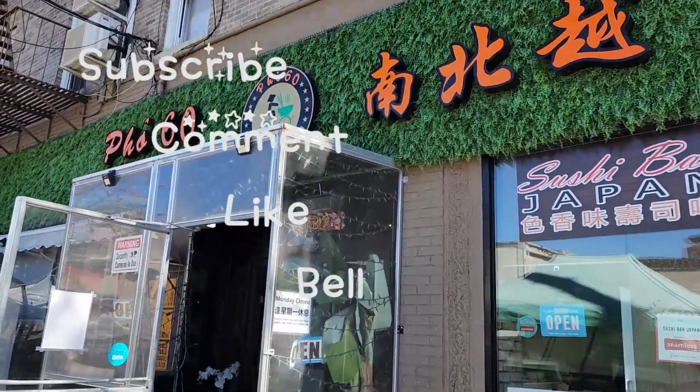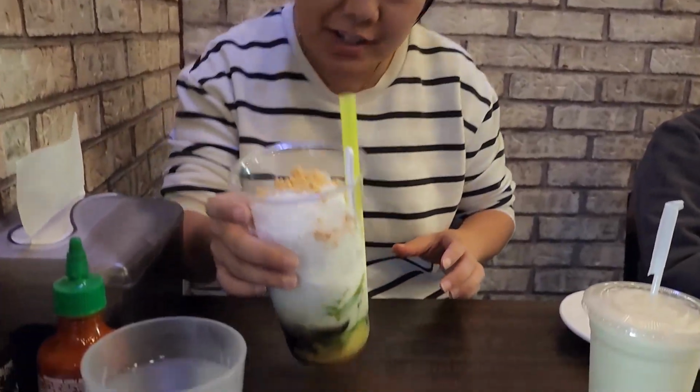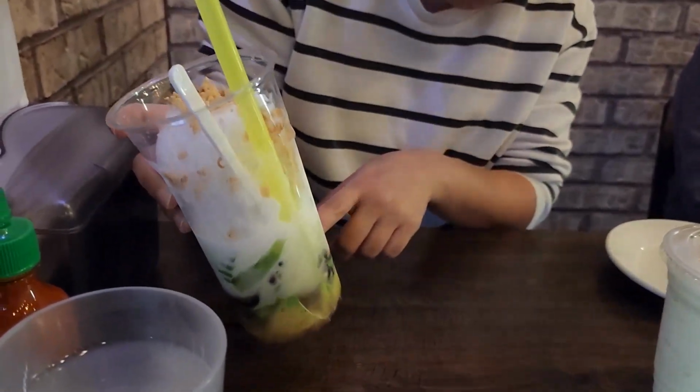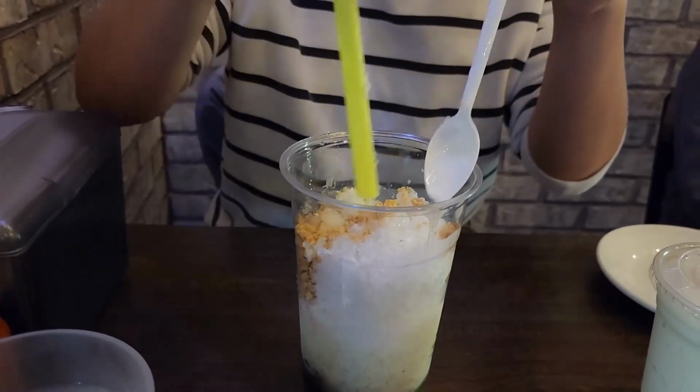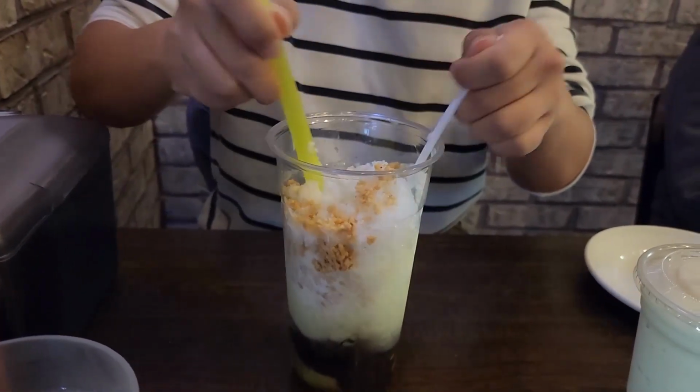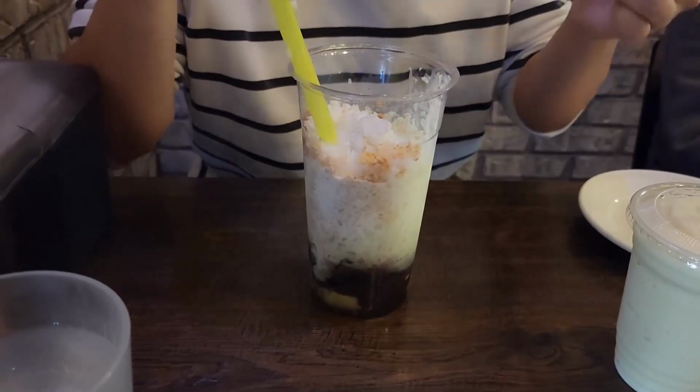Today I'm trying out a Vietnamese restaurant, and let's go in. So we ordered this 3-color ice. It's very interesting. I think they have red beans, ice and peanuts on it, and some coconut and milk, and some jello. Looks very colorful too. And this is called rainbow ice, Vietnamese style.